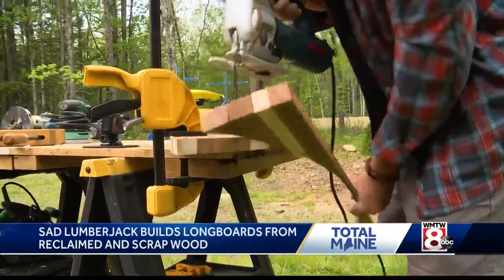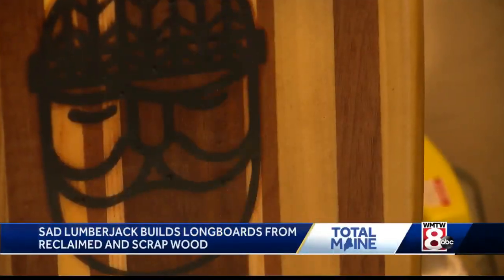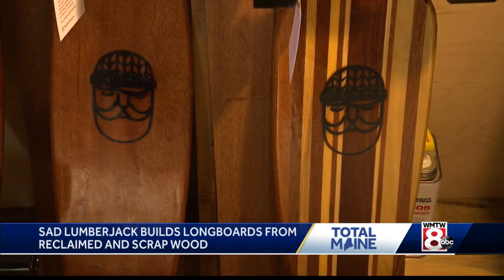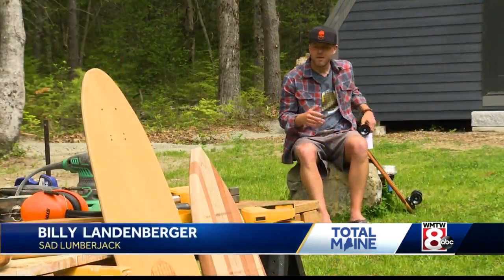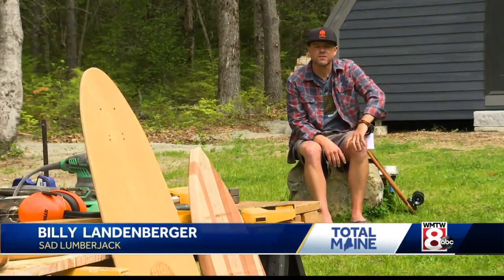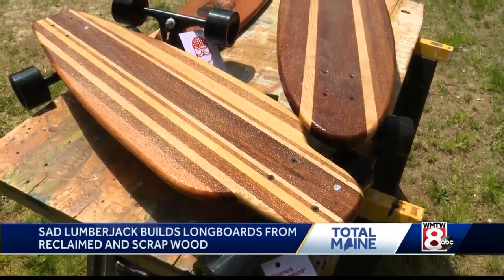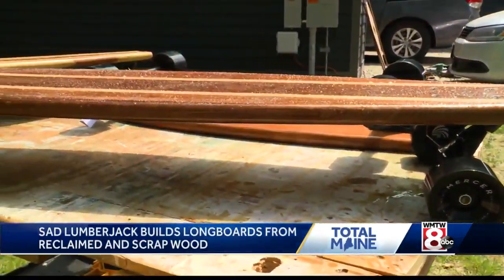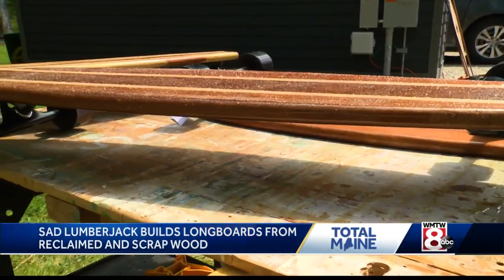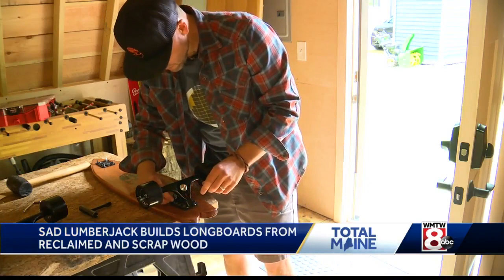And since each is cut from an array of various remnants, proudly he says, no two boards will ever come out the same. So you could line them all up together and they might look a little bit similar, but everyone's unique in its own way, whether it's the grain pattern of the wood or nail holes, or you can still see some of the grain left over from the planing process. One of a kind and built, he touts, to last a lifetime.